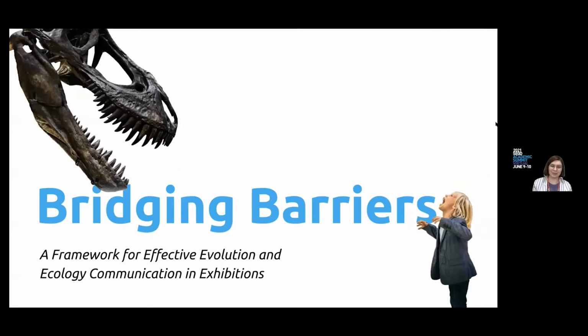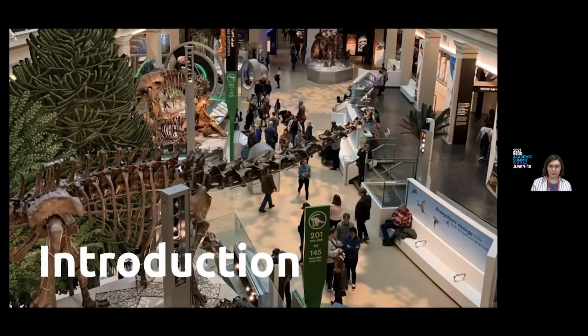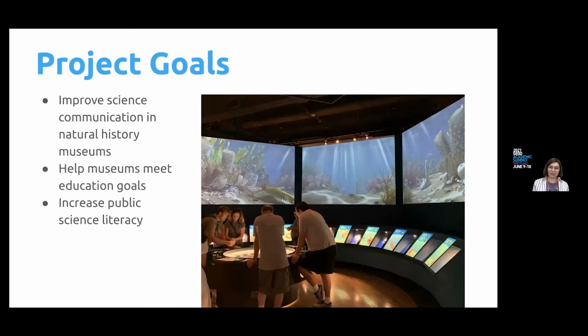As Angela mentioned, I'm presenting Bridging Barriers, a framework for effective evolution and ecology communication in exhibitions. This was part of my graduate thesis work, in which I was looking at how exhibit teams at natural history museums can better communicate evolution and ecology in exhibitions on dinosaurs, human evolution, climate change, those kinds of topics, really with an effort of supporting the museum's educational goals, as well as broader efforts towards public science literacy around topics like climate change and human health.